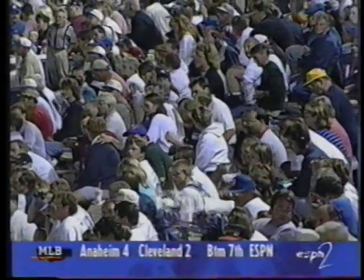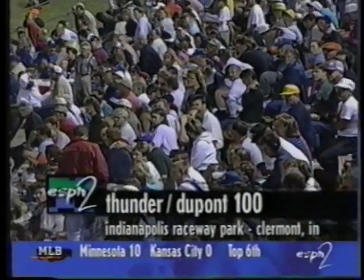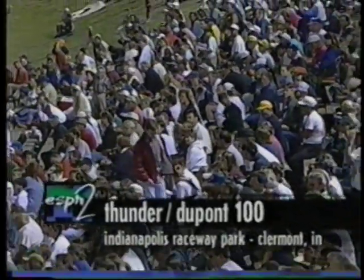That is Jason Leffler. He's won the first of our qualifying races. We'll take a commercial break and get Kenny Irwin out there and see if he can get in the big show tonight. He, after all, is the defending race champion. We'll be back with more live from Indianapolis Raceway Park.